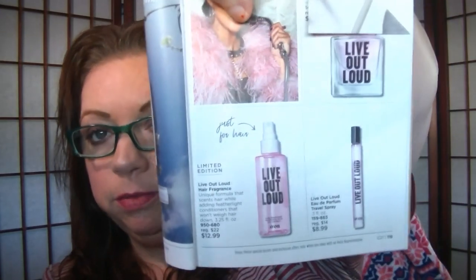On page 91, that limited edition Live Out Loud hair fragrance is still available for $12.99. Right there. Let's just talk about hair fragrance for a second, even though I know I'm running late. I don't wash my hair every day. I wash it 2 to 3 times a week, but there are some times that I wash it 3 times instead of 2 because I am 50 years old and I get night sweats now.